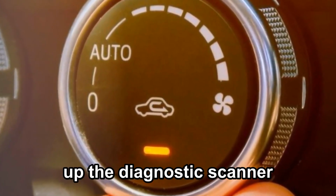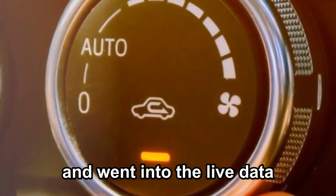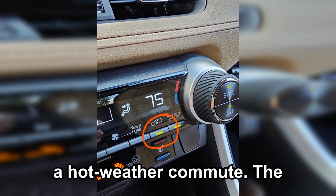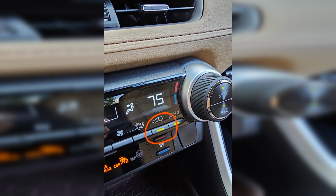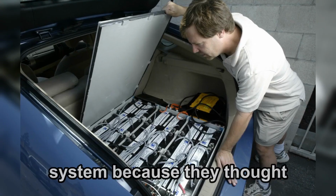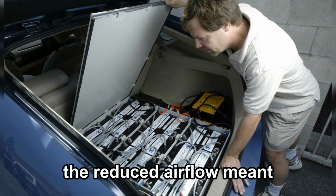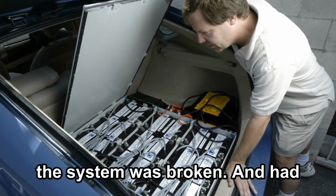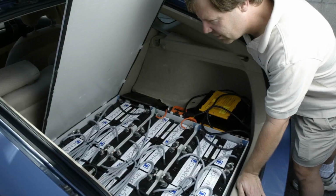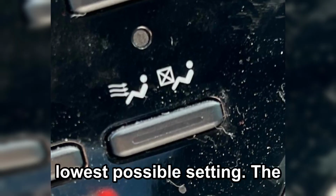I hooked up the diagnostic scanner and went into the live data streams while simulating a hot weather commute. The data told the story instantly. The driver had disabled Eco Mode, turned off the S-Flow system because they thought the reduced airflow meant the system was broken, and had manually selected Fresh Air Mode while setting the temperature dial to its lowest possible setting.